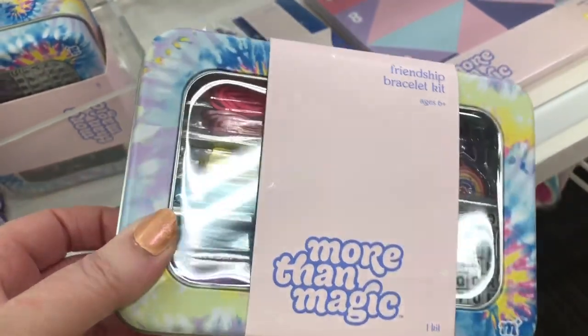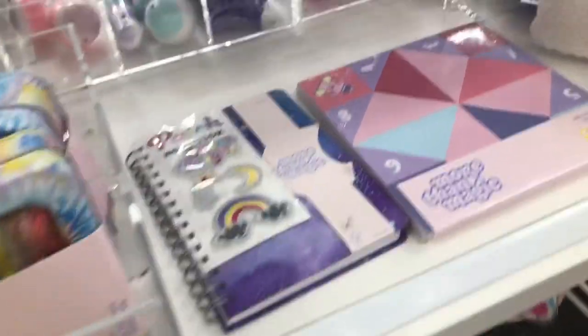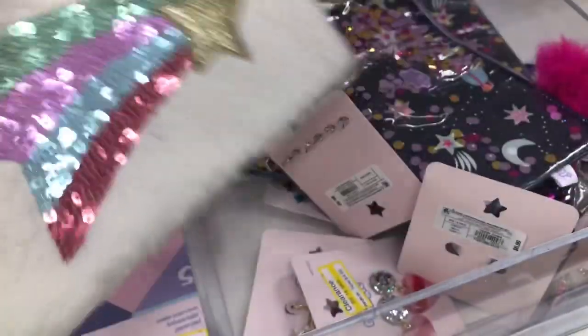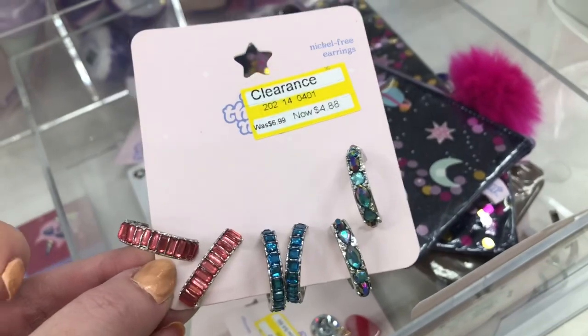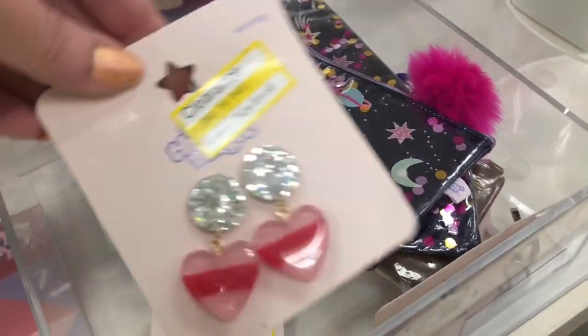Then I found this friendship bracelet making kit. It's super cute. They have these journals and planners. They have these super cute pencil pouches and makeup cases. They have these earrings on clearance for just $4.98.